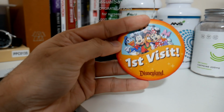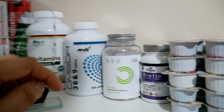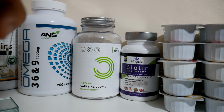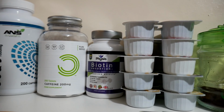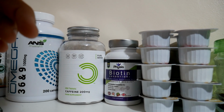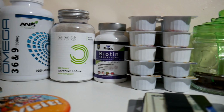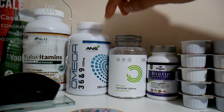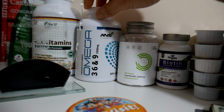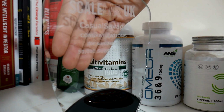I have hotel cards. Here I have first time I visited Disneyland. I went to the one in Anaheim. And then I have some supplements. So I have biotin. I didn't mean to actually order biotin. It was supposed to be something else. Long story short, I was able to get a free product from the company. The bottles look similar, and I ended up getting that. So I decided to keep it anyway. Then caffeine tablets. Here is omega-3, 6 and 9 tablets. Here is multivitamin tablets, and here is, let me just cover that, there you go.